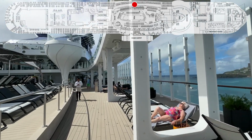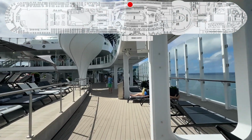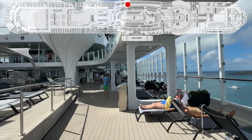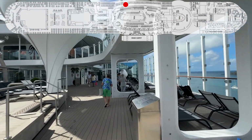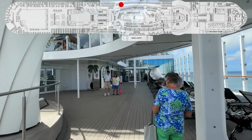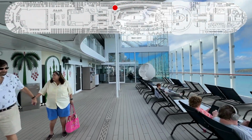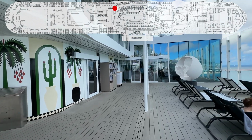Lisa once had an emergency dental appointment here in St. Martin. We were in the middle of a cruise and she bit down on something and her tooth cracked in half. So we got off the ship, found a dentist, and they whipped her up a new tooth in no time.